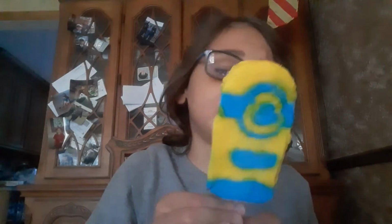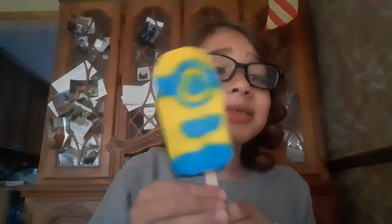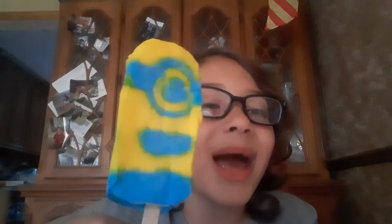It hurts my lips. We got this at Acme. We had to go to co-packers, and they got left in the car trunk for so long that they melted. And when we put it in the fridge, they turned derpy.